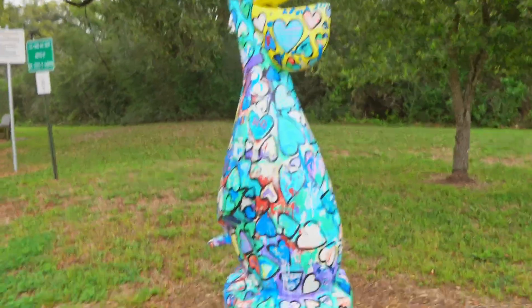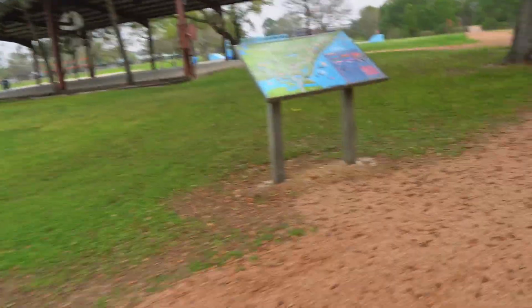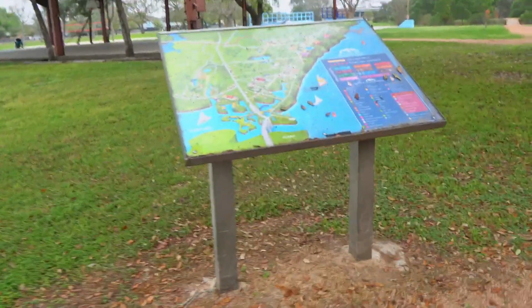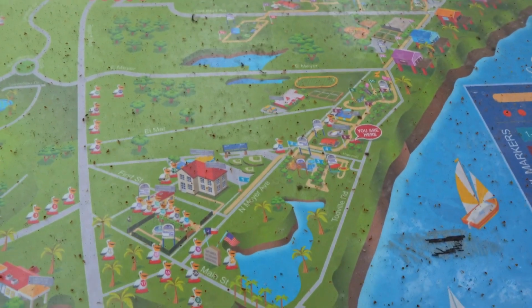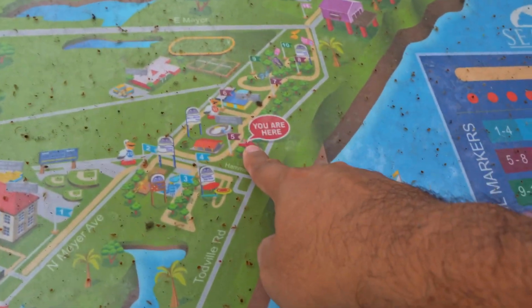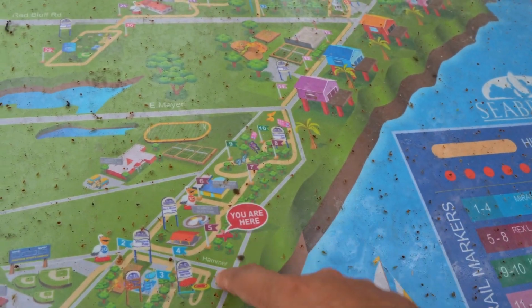And of course, they do have a Pelican over here. This is the Pelican for the park. So let's take a look at the map. Here's a map right here. So we are right here. And this is basically the long trail system that you're gonna run on race day.